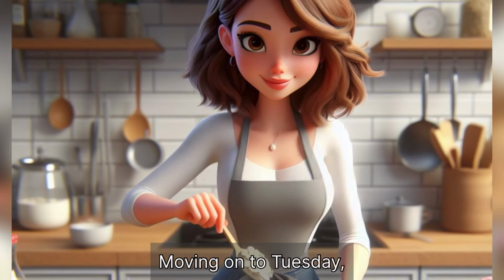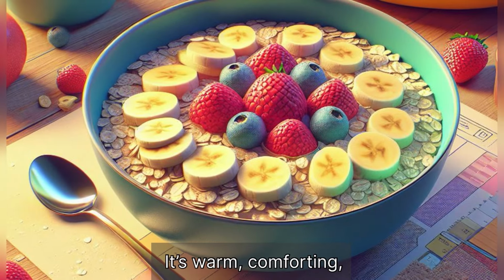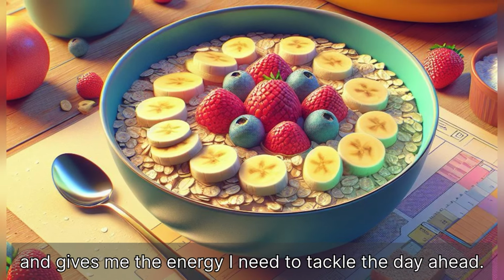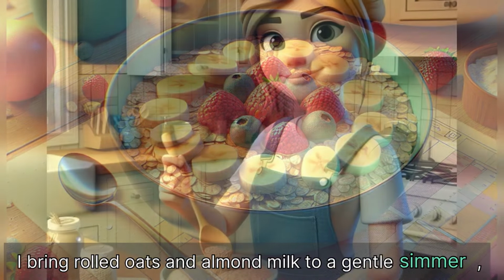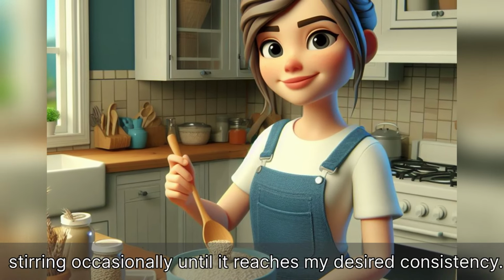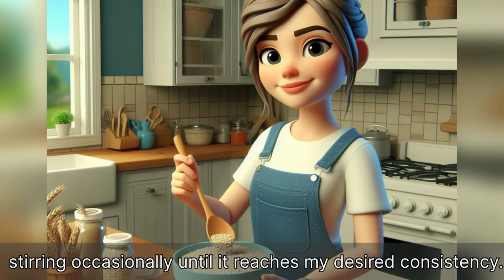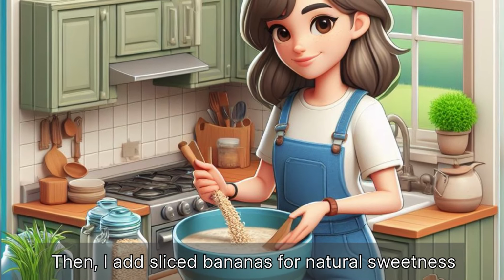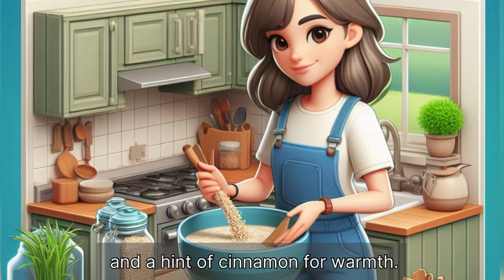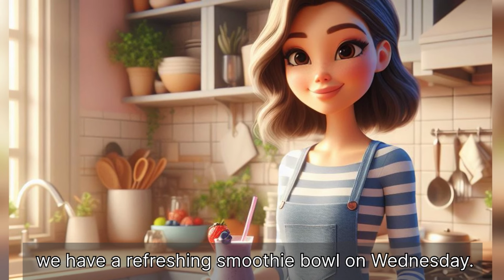Moving on to Tuesday, we have hearty oatmeal. It's warm, comforting, and gives me the energy I need to tackle the day ahead. I bring rolled oats and almond milk to a gentle simmer, stirring occasionally until it reaches my desired consistency. Then I add sliced bananas for natural sweetness and a hint of cinnamon for warmth. Delicious. Midweek, we have a refreshing smoothie bowl on Wednesday.